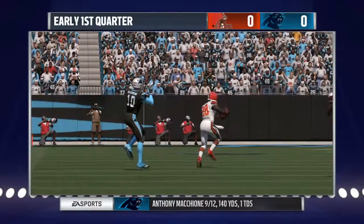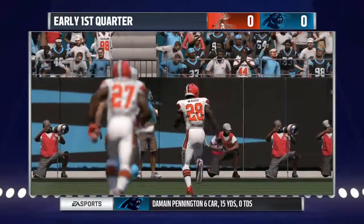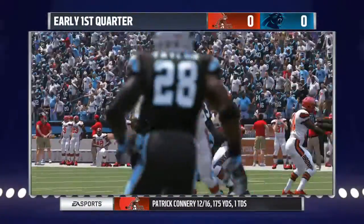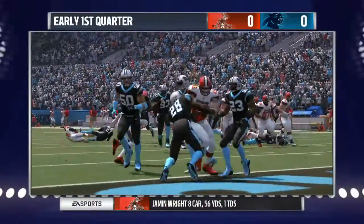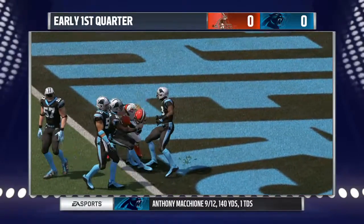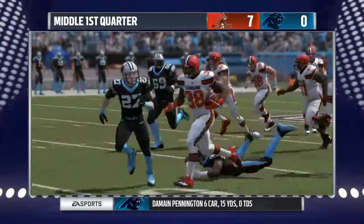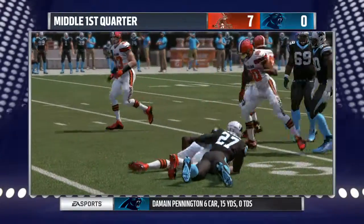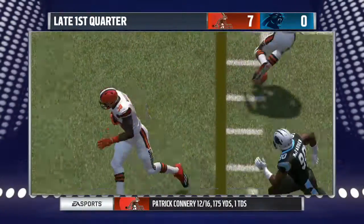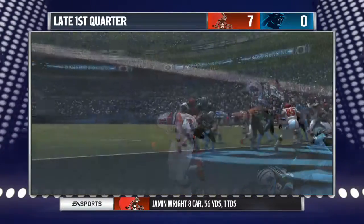3rd and long. Here the defense will come up with the pick. Browns defense happy to get off the field. Offense out now following the INT. The catch will be made in double coverage, and he's going to go 11 yards for the score. Browns with the early advantage. Midway through the first, stiff arm here on the run. He'd make it count, running for 34 yards on the run before being tackled. Sticking with the same drive, they'll go to the ground and pound here, and he'll go in from 2 yards out. The lead now at 14.